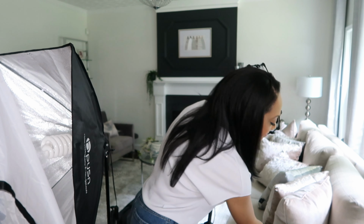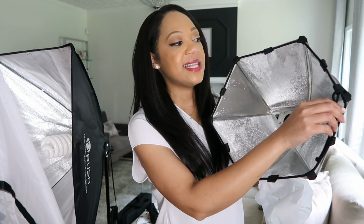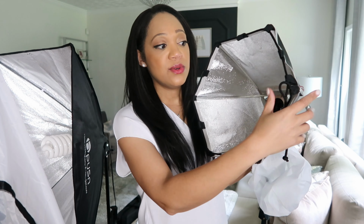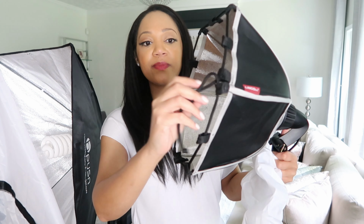In addition, the thing that I like about it is that it is an umbrella style, but this one is adjustable so that you can focus your light. That's the reason. And it has this cord lock here, so you can pull it. And then say if you're photographing something really small and you want to focus your light just on that object instead of focusing your light on everything, this is perfect for that, because you can do that.